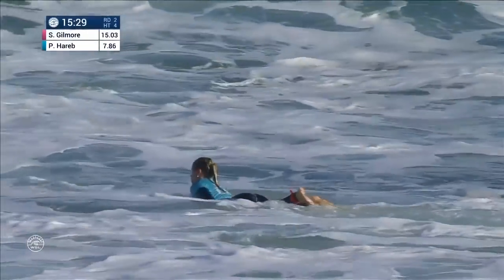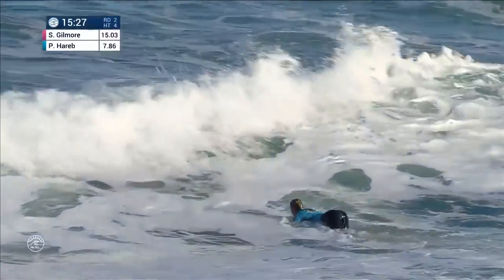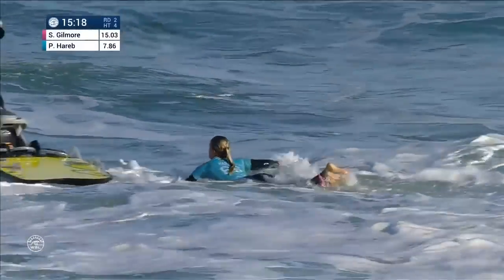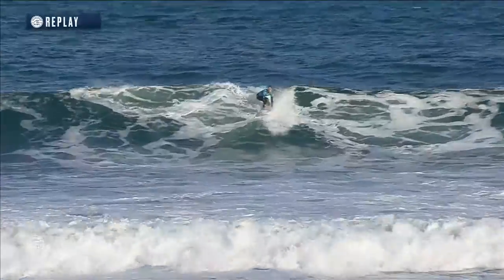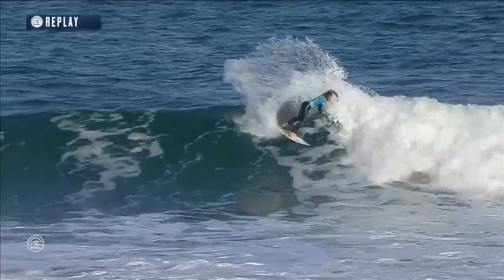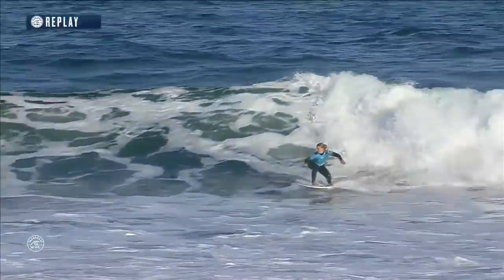I think wave selection is going to come down to this last 15 minutes. Paige's got to sit and wait. She really does have to pick the eyes out of it. For a spot like Winki Pop, you can take off on a wave halfway down and still get a good score, whereas Bells Beach, you really need the best wave out there. You're almost looking for that set wave, that nice clean one.